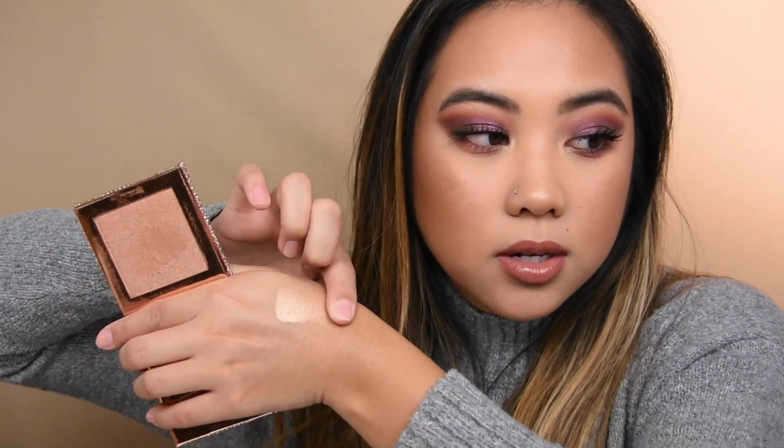For a highlight favorite this month, I love this highlight. This is the Dose of Colors Desi and Katie Chasing the Sun highlight. It is beautiful. I feel like it just gives me a really nice healthy sheen. In the pan, it looks darker than it actually goes onto the skin, at least for me. It's so buttery. It looks a little more gold, and I would say a champagne gold right there.